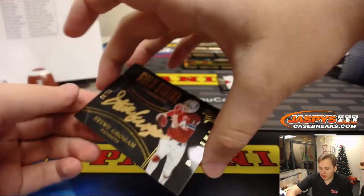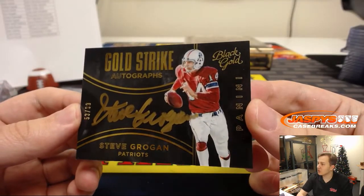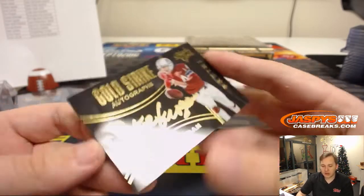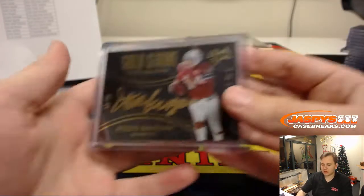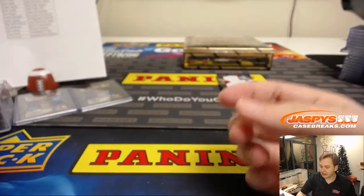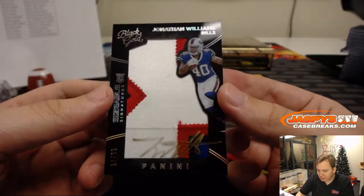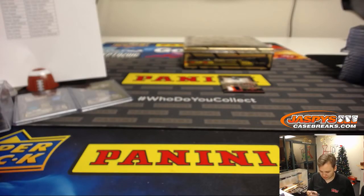We got an on-card gold strike autograph, numbered to 99, Steve Grogan. Nice old school Patriot going out to Karen with her Patriots. Nice. Love that gold ink there. All right. We got another autograph. This time it's a sizable signature, numbered to 99, patch and auto, Jonathan Williams for the Bills. Chris with the Buffalo Bills.